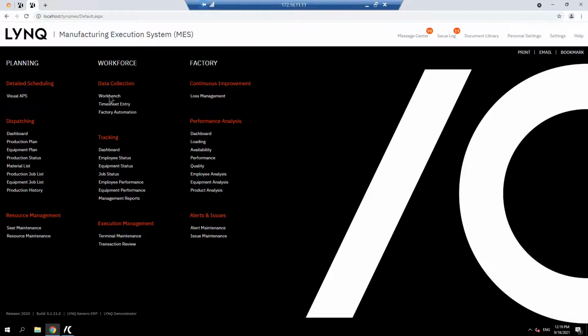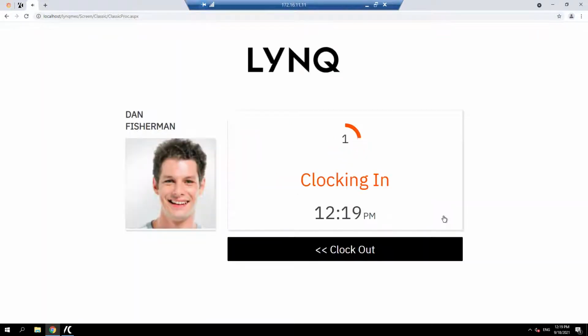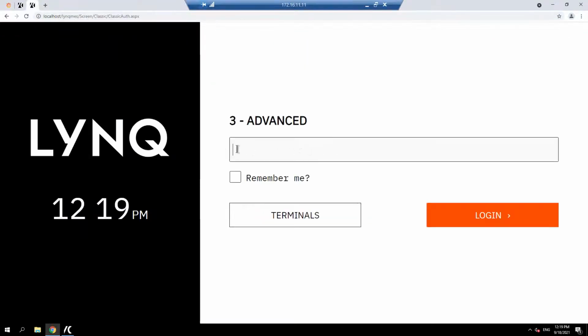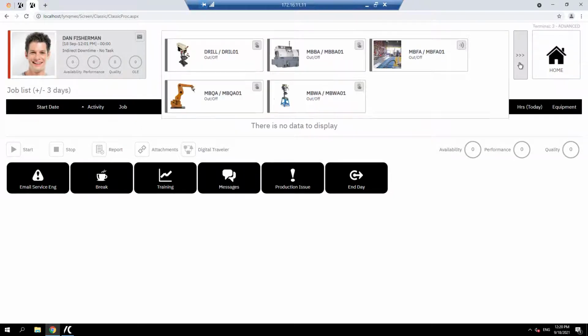So the employee is just about to clock into the building, and now they're going to their place of work. So they'll select a terminal at their place of work. And it happens that this employee is a machine operator. He's currently in indirect downtime, no task, and now he's going to select the machine that he wants to work on.